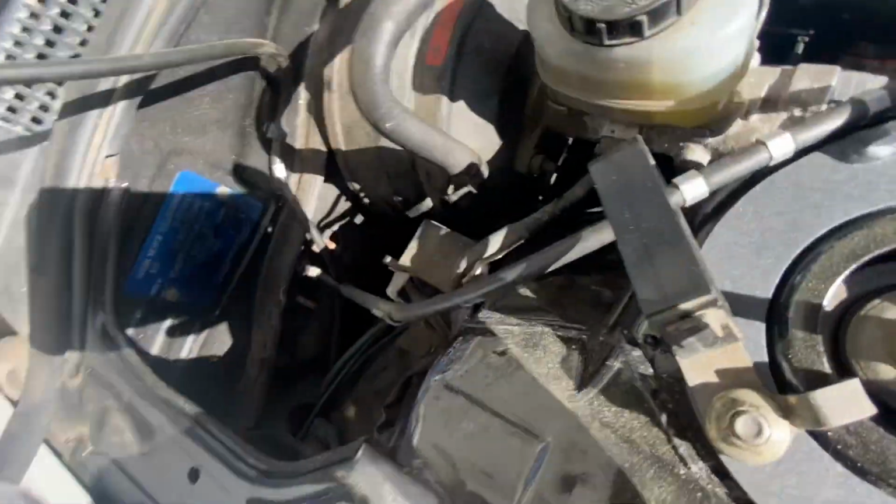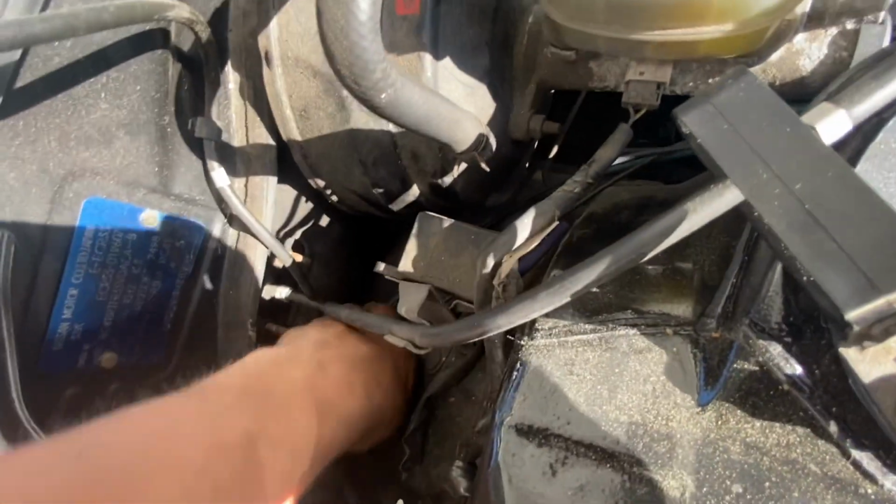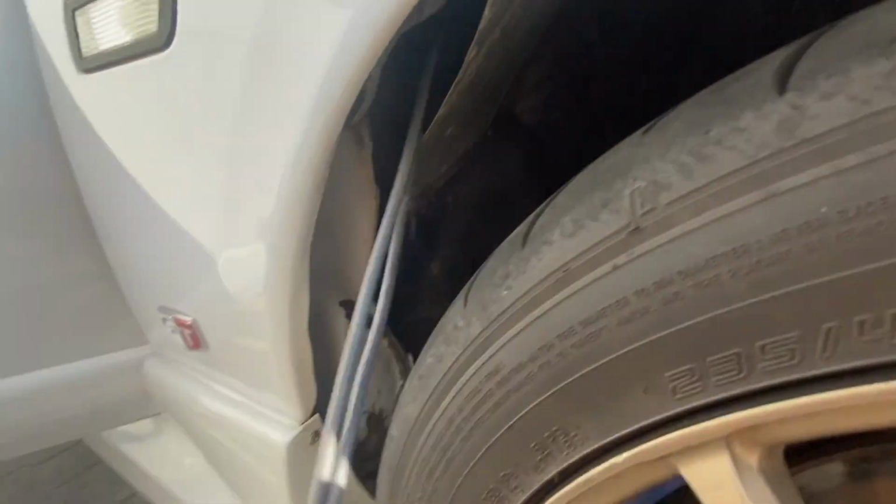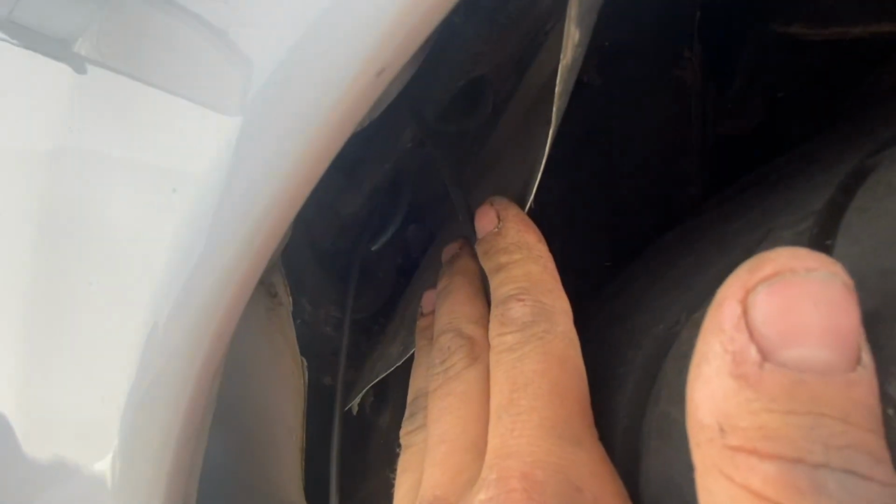And then I'm going to basically run, you can see I already ran the lines all through right here, through that little hole up here. Yeah, you can't really see, but they're coming down right here, and then we will feed them through the grommet right there.